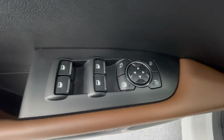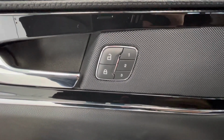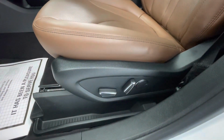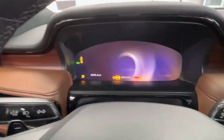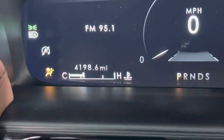Making our way now to some of the interior features of this vehicle, it will come equipped with power windows, power mirrors, power locks, seat memorization, and power seat adjustments. Hopping on in, let's go ahead and start this vehicle up for y'all. You will notice that this vehicle will come with just over 4,000 miles on it.